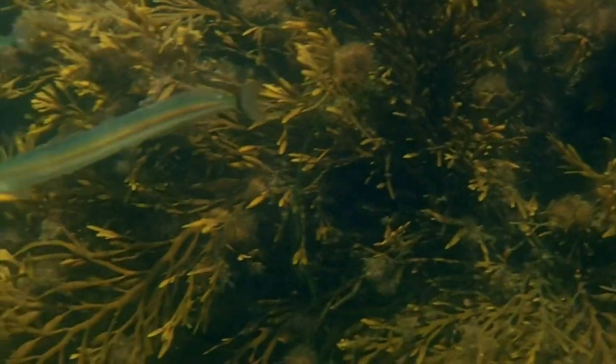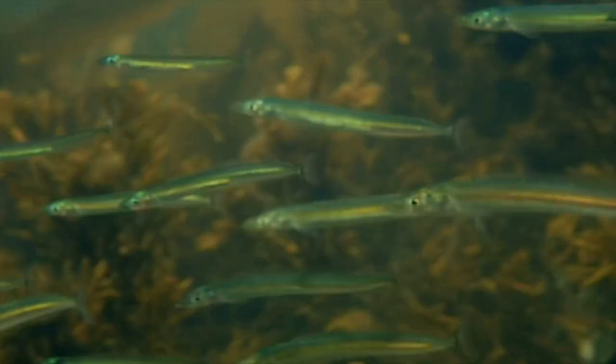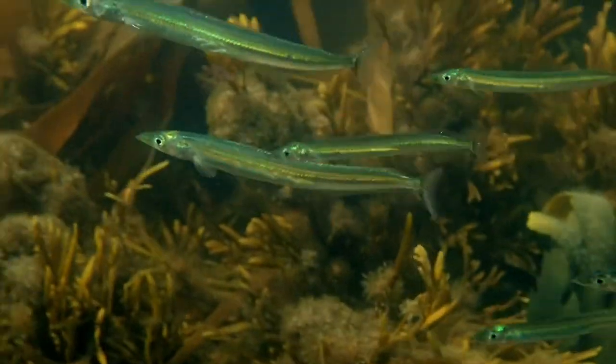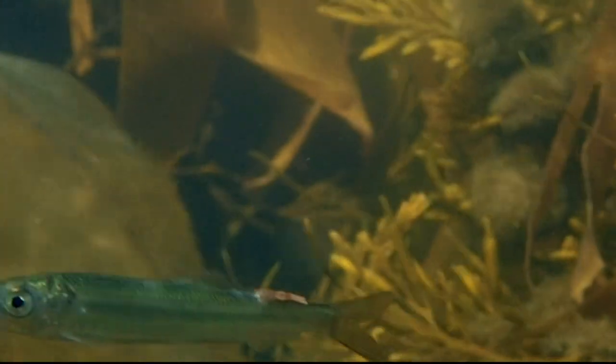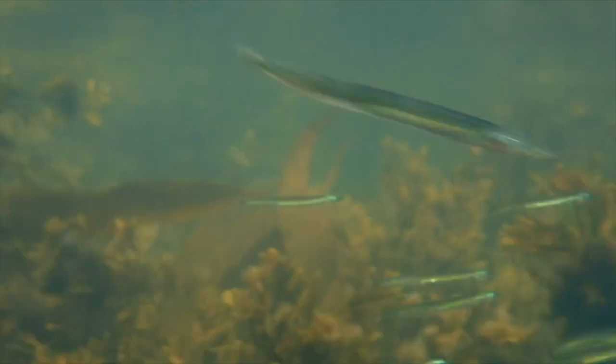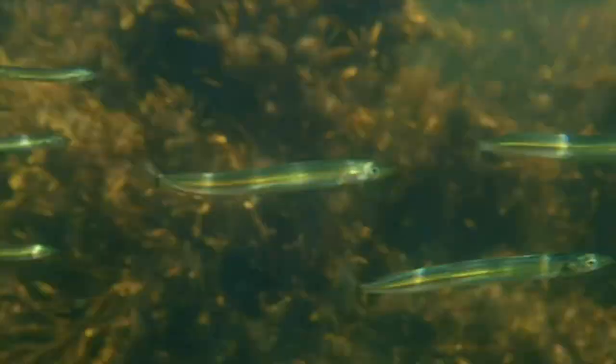But what was interesting is that these had parasites on them, or one or two did. You can see one of them has these pink little weird mini sausages on them, and that's parasites on the fish, which was really cool to see. Bad for the fish, good for the science in me watching it.